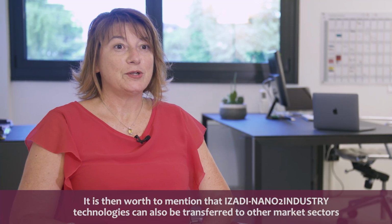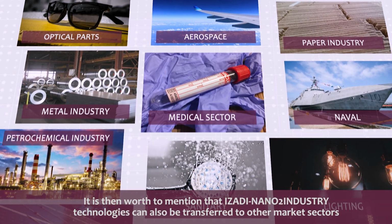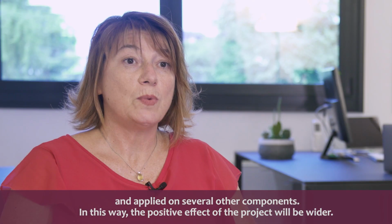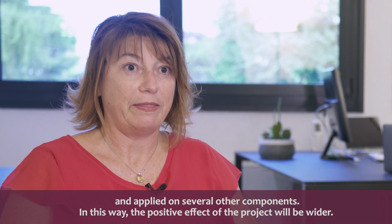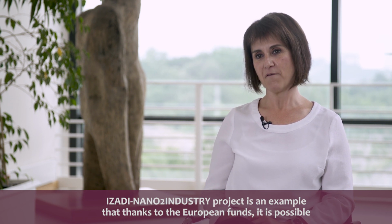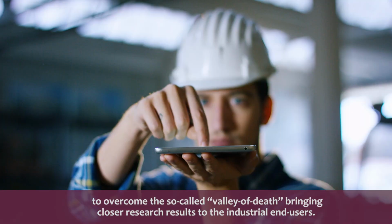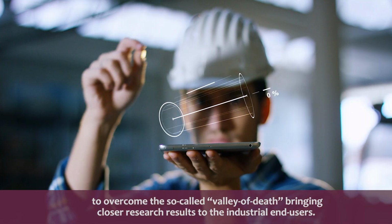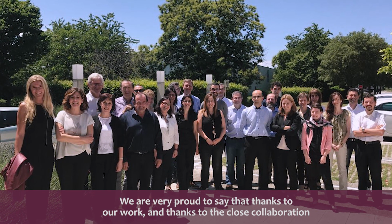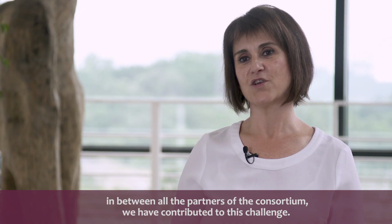It is then worth mentioning that Nano2 Industry technology can also be transferred to other market sectors and applied to several other components. In this way, the positive effect of the project will be wider. The Nano2 Industry project is an example that thanks to European funds, it is possible to overcome the so-called Valley of Death, bringing research results closer to the industrial end users. We are very proud to say that thanks to our work and thanks to the close collaboration between all the partners of the consortium, we have contributed to this challenge.